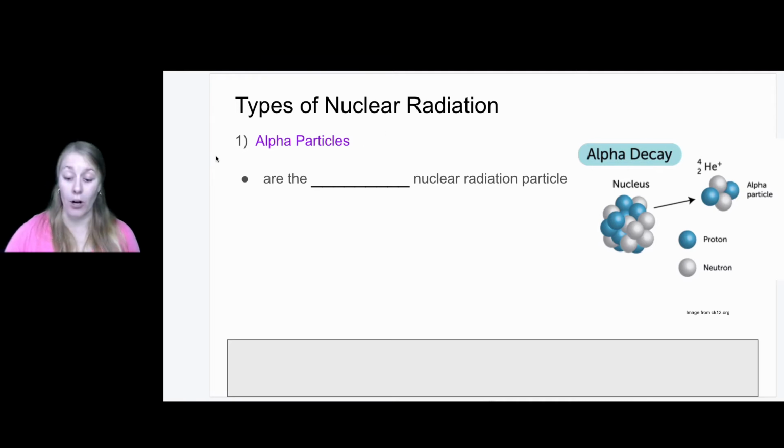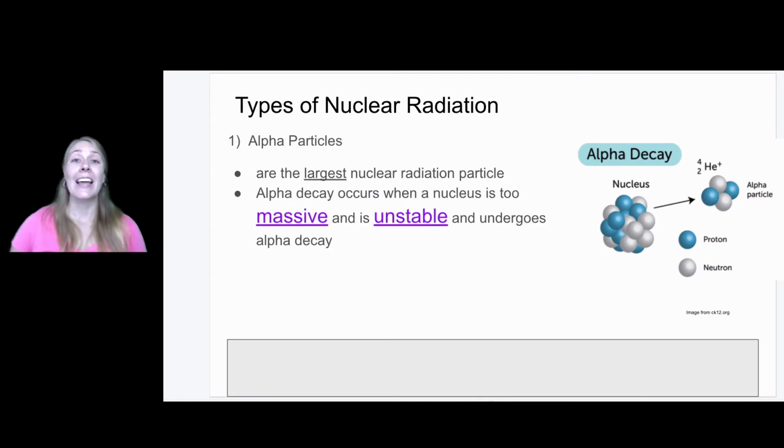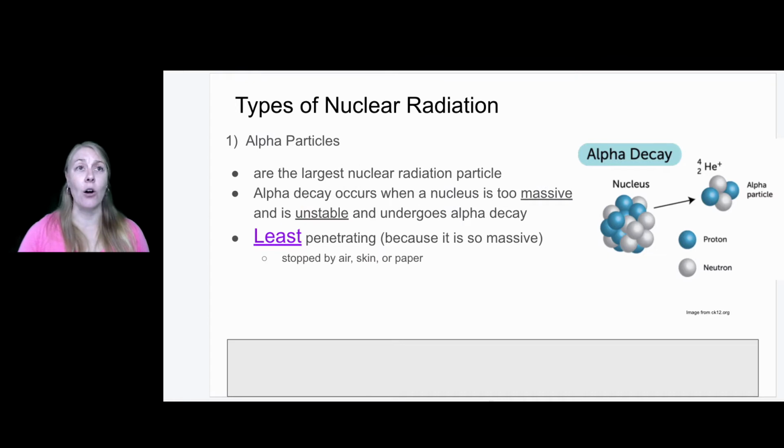So an alpha particle is actually quite large. In fact, it's the largest of all the nuclear radiation particles. And because it's so large, this is a kind of decay that will happen when you have a very large or massive nucleus that's unstable because it's too large. It will give off that large alpha particle in an effort to drop mass quickly and become more stable.